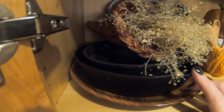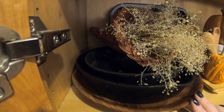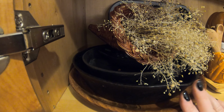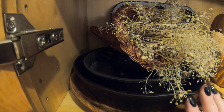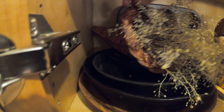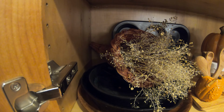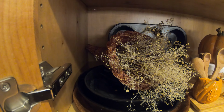I kept my cast iron pieces in my hutch for the fall. I had used them through the Halloween decor season, and I just added this cute cornucopia with some dried flowers that I actually picked from the neighborhood park. Don't rat on me.